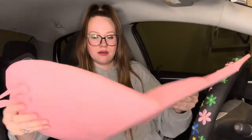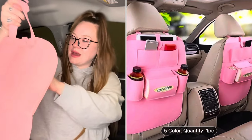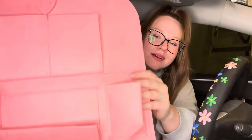Okay, then a big pink thing. I'm excited because it's pink. Okay, it's mostly felt. What is this? Is this for the back of your seat? Oh my god, it looks so cheap. Look at this.